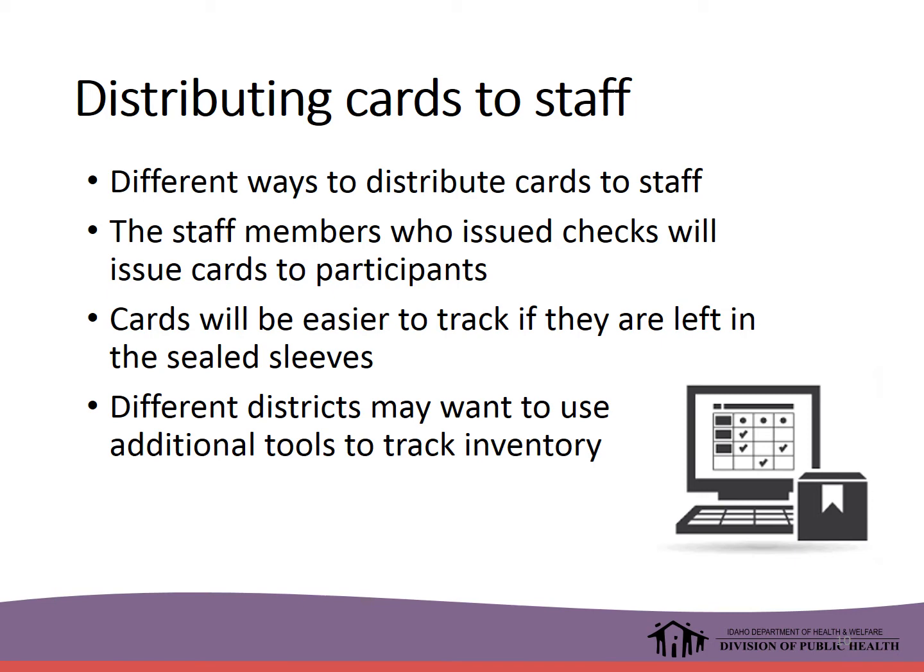Let's pretend we are in District 4. The WIC coordinator, Angela, has chosen Michael to be in charge of card inventory and inventory distribution. District 4 decides that the best way to keep track of the cards is to give each card issuing staff member a sleeve of 250 cards. When the set time of the month comes around, Michael counts how many sleeves she has left in her main inventory locations and then asks for the card counts from each staff member that received a sleeve of cards.